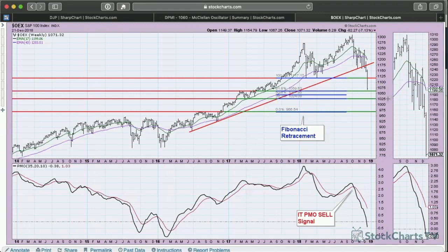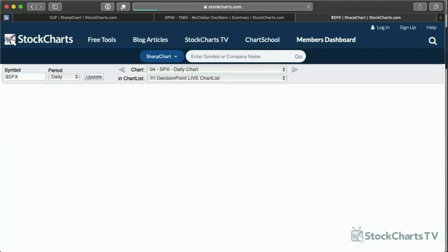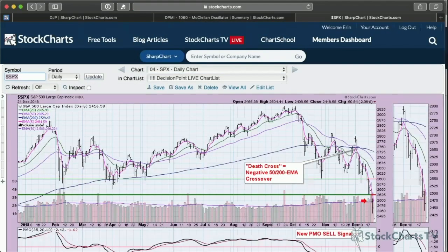The next one is at 1025. But I suspect we're going to get a retracement all the way down to 975, where we have these tops right here. And of course, if we get that low, there's nothing to say we wouldn't come down and test these tops as well. But using the Fibonacci tool, I'm going to go with that 975 area. Now let's look at the S&P.